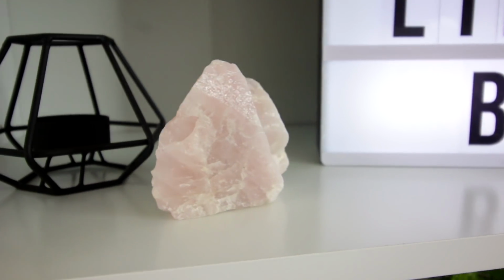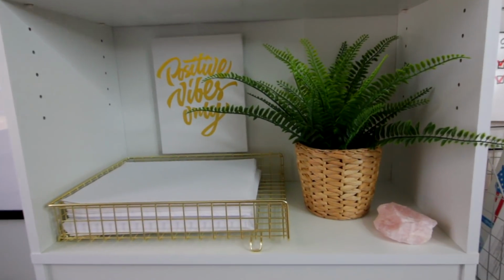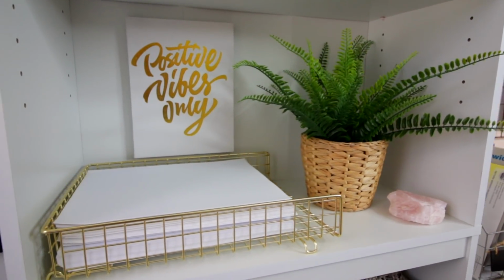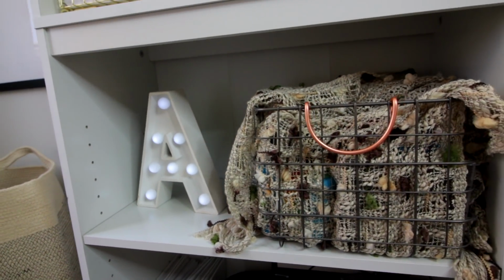Again, I just added a cute little plant and the Positive Vibes Only, which is from, I think, a store called ANKIT. And then this gold paper tray from Target. And of course I had to stick in a cute little plant that is from IKEA, fake of course. This I also got from ANKIT, and this little wire basket thing from Target.